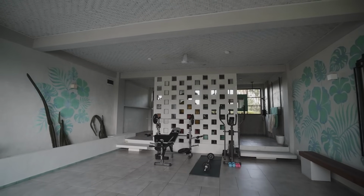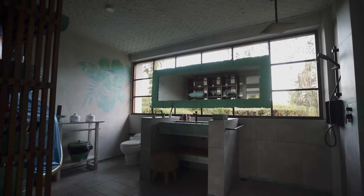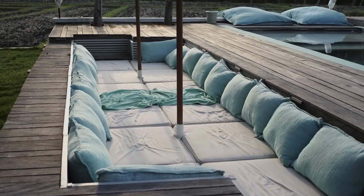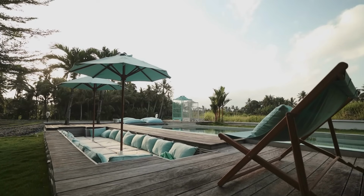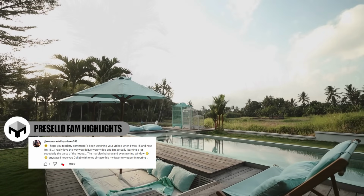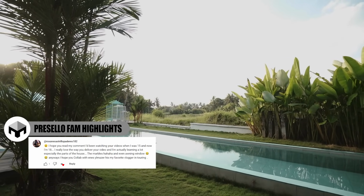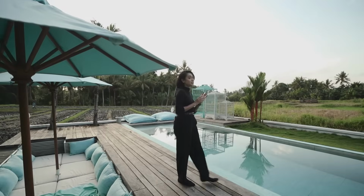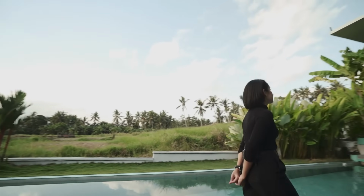Okay, so over here we have an open gym, another bedroom right next to it, and then right in front of it we have a deck with a lounge. I mean, check out that lounge. Wouldn't it be super wonderful just to hang out in there with your family and friends? And then you have a massive lap pool over here with a view, again, of the rice fields. And it's not just that. If you look at this view, it's also something to behold.